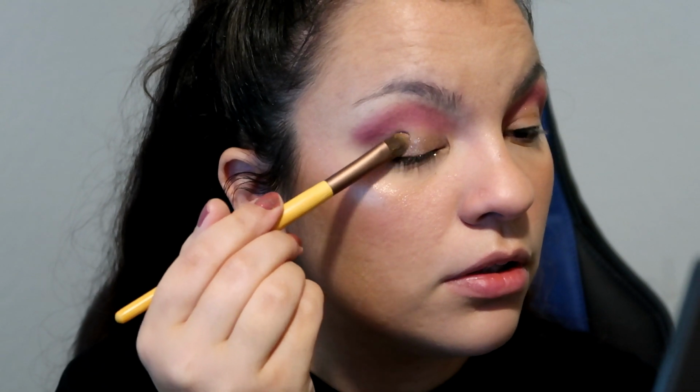Hopefully I don't get a ton of fallout. This is why I always do my eyeshadow first, because then I just take a makeup wipe and clean up the mess I created. Definitely thought it was gonna be more pigmented though. It just looks like straight up glitter, so it looks kind of weird with the deep purple crease.